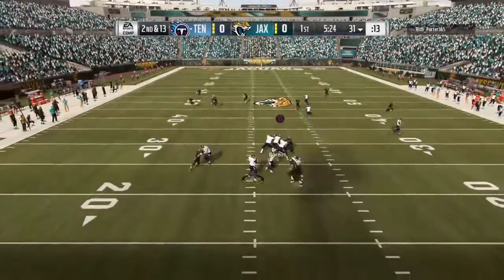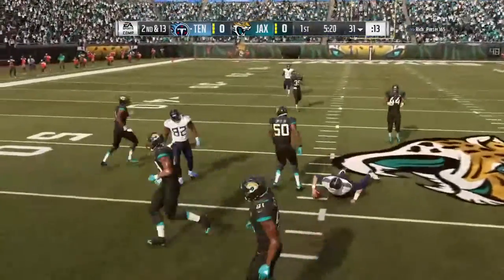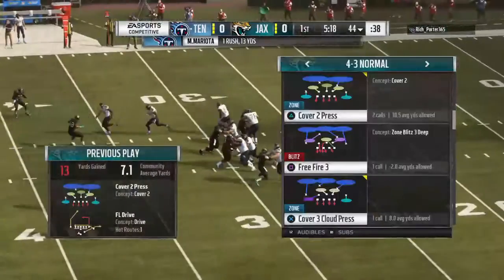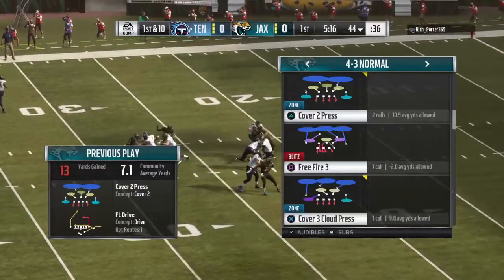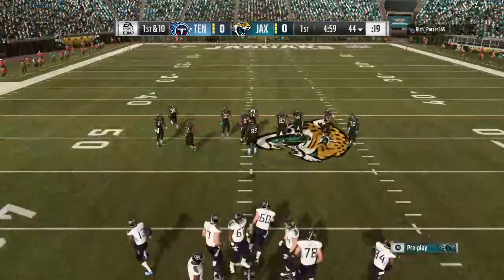Now a second down throw for Mariota. He finds some open field here and avoids the contact by sliding. Mariota had an 87-yard run as a rookie. This one a bit less, but it is a first down.